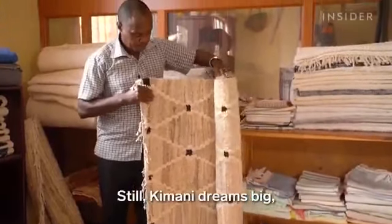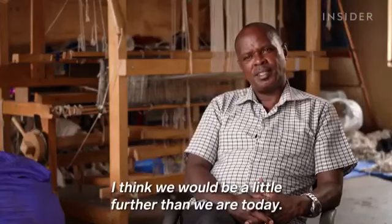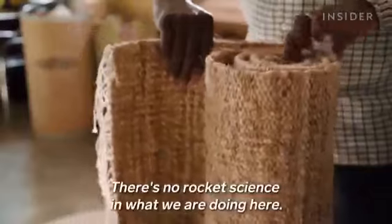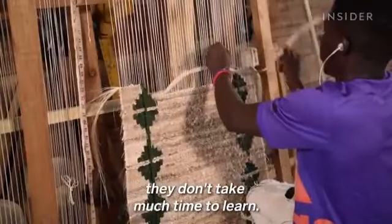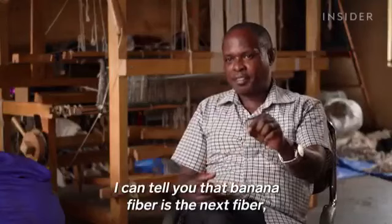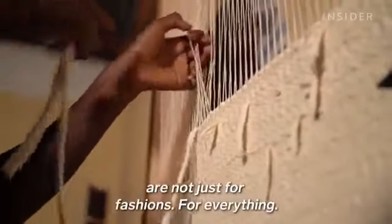Still, Kimani dreams big, even during a pandemic. I'm just imagining if there was no COVID, I think we would be a little further than we are today. And he's always innovating. There is no rocket science in what we are doing here. No. Even people who come to learn here, they don't take much time to learn. But this is just a beginning. I can tell you that banana fiber is the next fiber in terms of sustainable fibers for fashions, and not just for fashions, for everything.